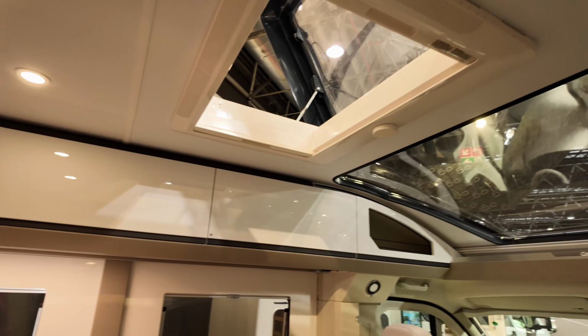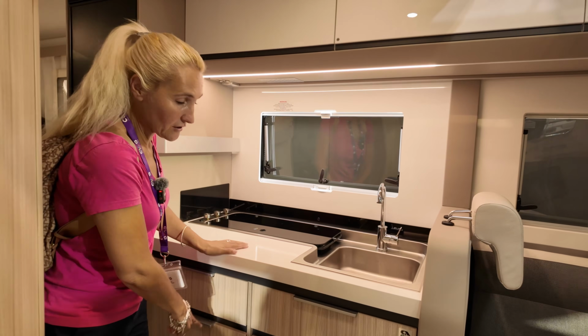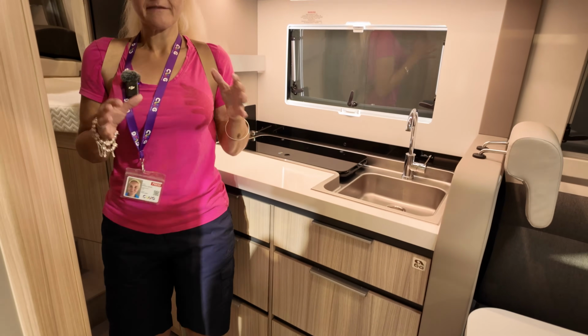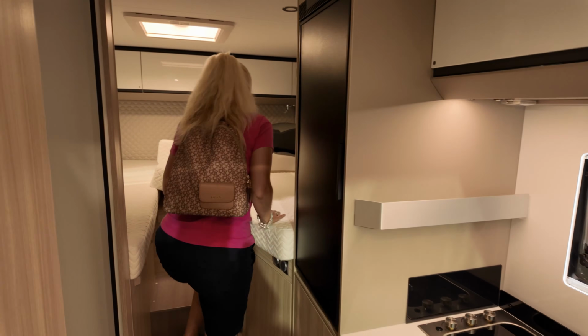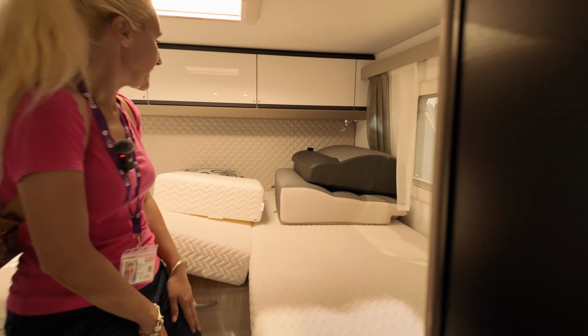The white gloss, and then a good sized kitchen, nice worktop space. Again, the UK versions will have the oven. All of these motorhomes have the Truma air-blown heating, so you're not getting Alde, you're getting air-blown heating in the price point. Longitudinal beds again here at the back, the L for longitudinal.